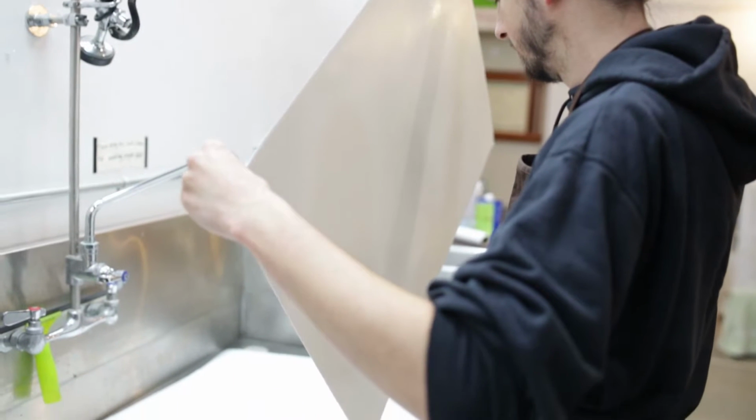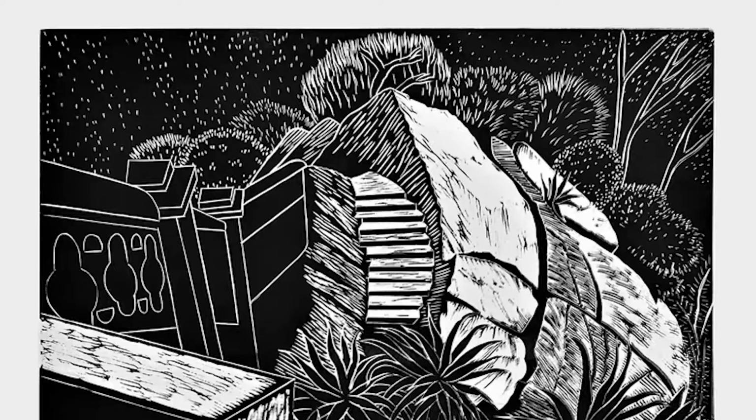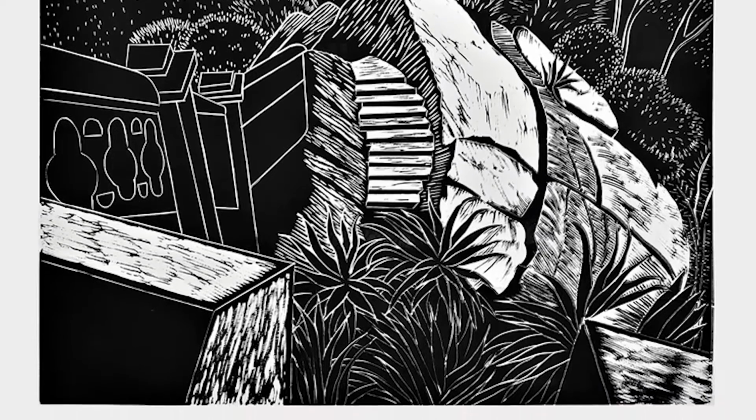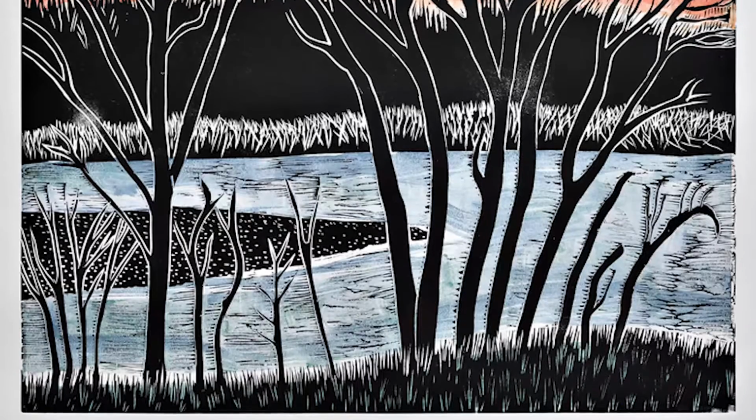Later, I wanted to make a flyer for a show I was having. I thought a really easy way to make a flyer would be to make a linoleum print and then just have it printed black and white. After I made that print, I thought, well, I really did enjoy doing that. So then I started doing more linoleum prints.